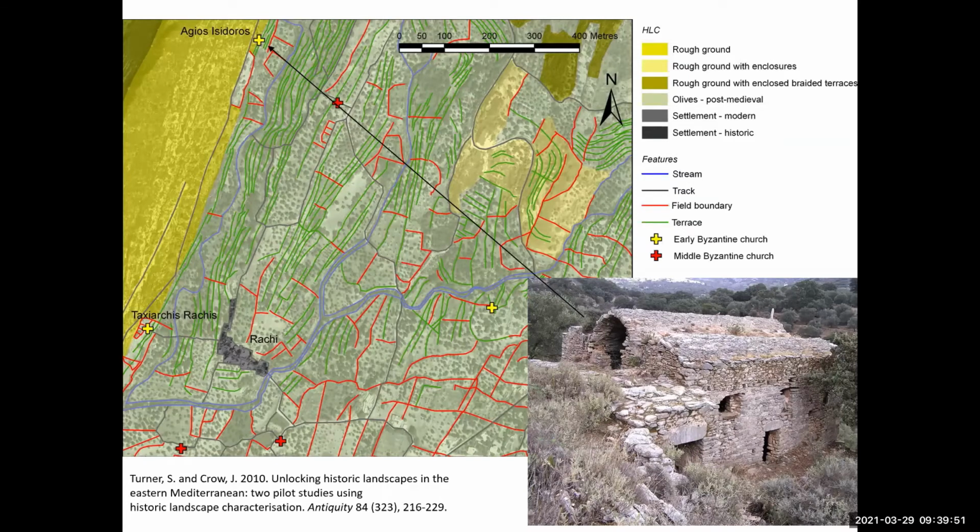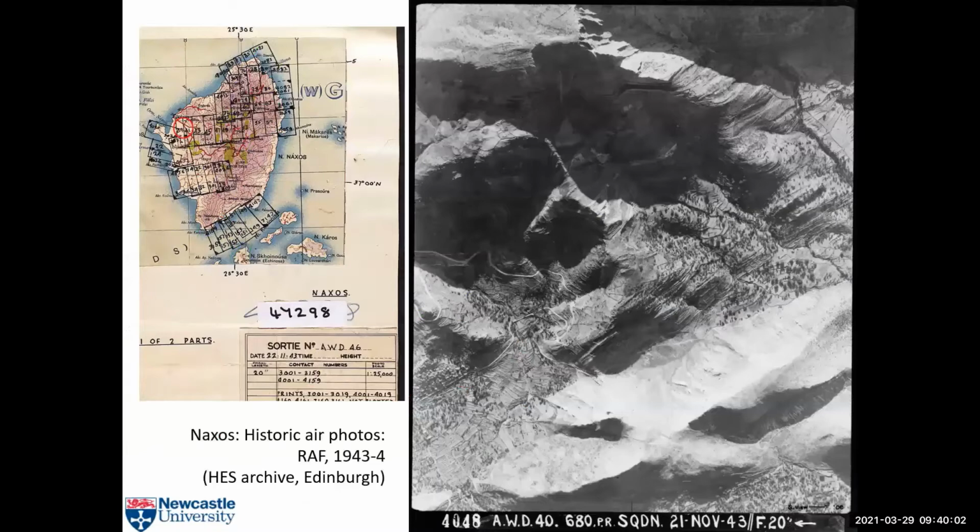We could see quite clearly that they were extremely widespread. So they are the green lines on the diagram you're looking at. The red lines represent dry stone walls. And in aerial photography and other sources, we could see that Naxos, just one island in the central part of the South Aegean, has thousands of kilometers of terraces constructed. You can see them in this beautiful air photograph taken by the RAF in 1943.